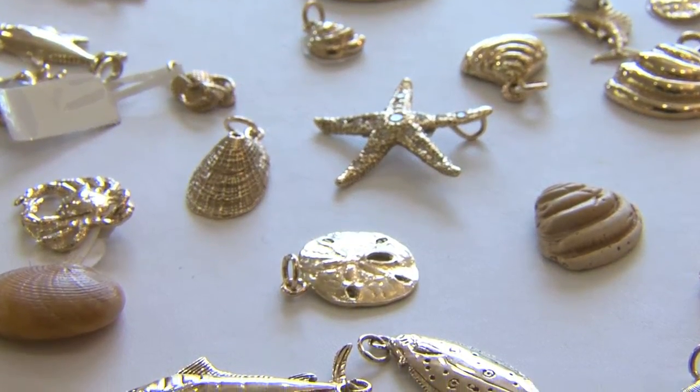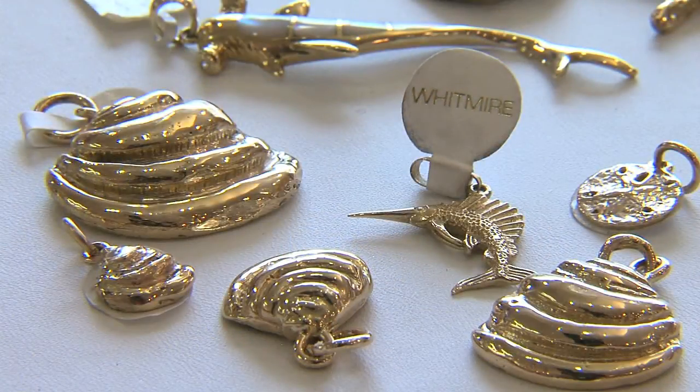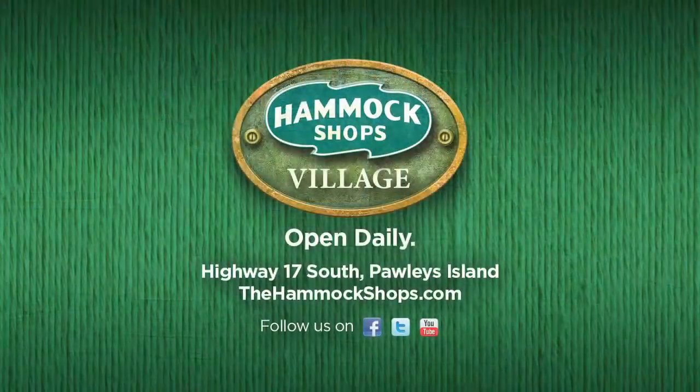And so the legend goes, John Whitmire was the first jeweler to call this the Pawleys Island Shell, or, as the experts say, the Imperial Venus clam. No matter the name, John's high-quality craftsmanship keeps people coming back year after year.